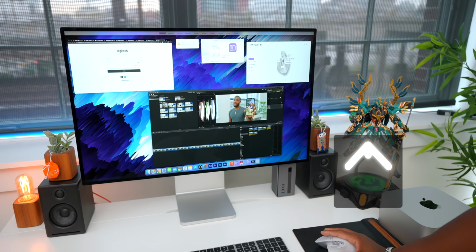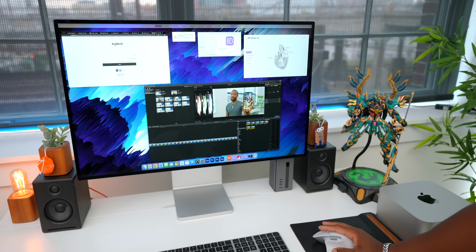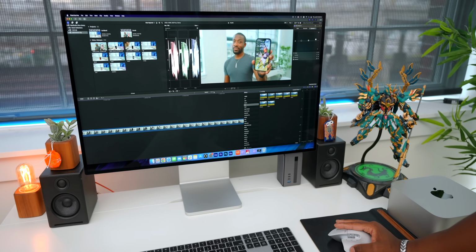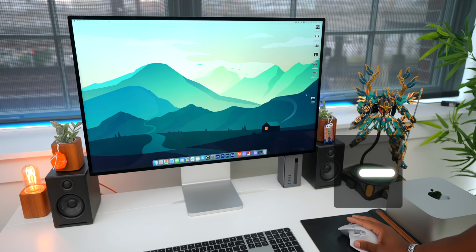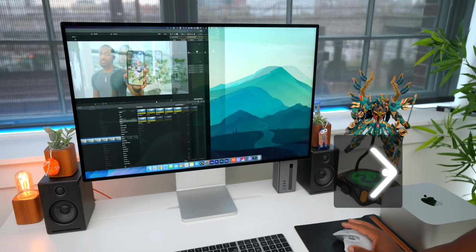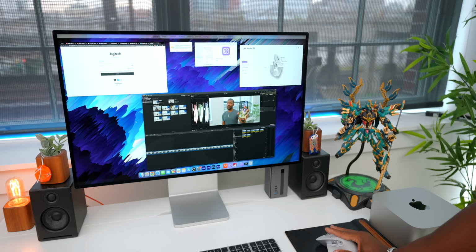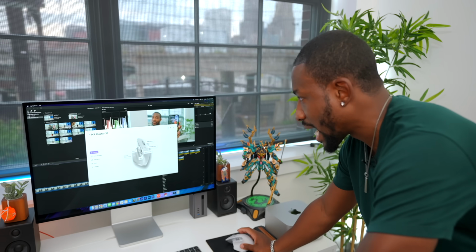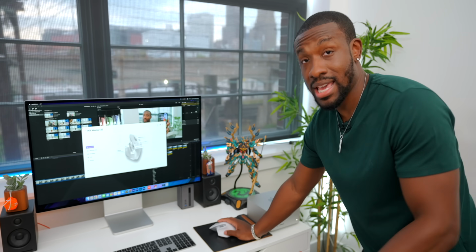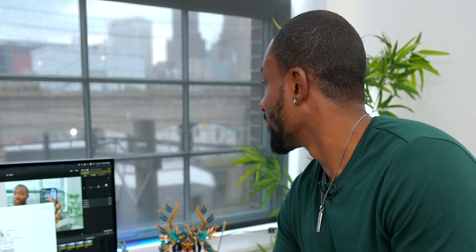So I have access to Mission Control with just a swipe up while holding the gesture button. If I want to just see the app expose, if I want to swipe between different desktops, I have the ability to do that. Once you get down the gestures and you start to understand how they work and how you want them mapped out, it makes it really easy.